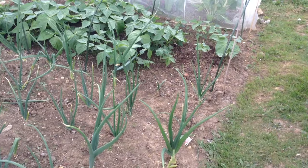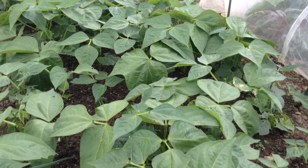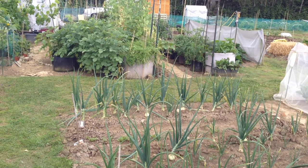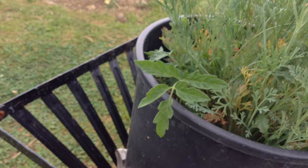And here I must have planted 250 beans. They're starting to grow now, but again, the slugs attacked just about every plant as soon as it popped its head up. So here's the plot. It's nice to have a few flowers on the plot, but the aphids are never far away.